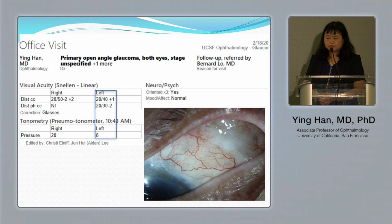This is a 60-year-old with primary open-angle glaucoma in the right eye. This is 2 years after surgery, pressure is 8 without medications.